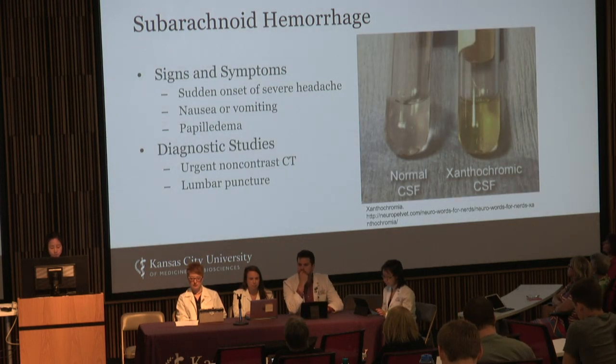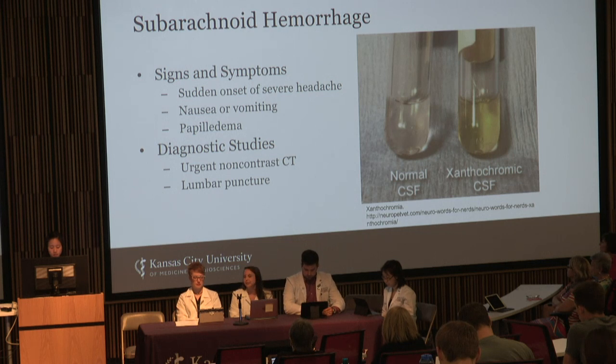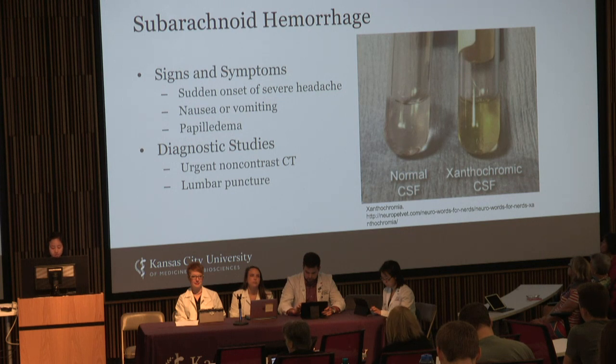The first symptom patients will encounter is a sudden and very severe headache. This can be followed by nausea, vomiting, and dizziness. Another sign of subarachnoid hemorrhage is papilledema, which is swelling of the optic disc that's associated with increased intracranial pressure. With these indications, an urgent non-contrast CT should be done, followed by lumbar puncture in order to diagnose the problem. The lumbar puncture is performed in order to assess for blood in the CSF, which can lead to xanthochromia. This is seen in the test tube on the right and is a telltale sign of subarachnoid hemorrhage.